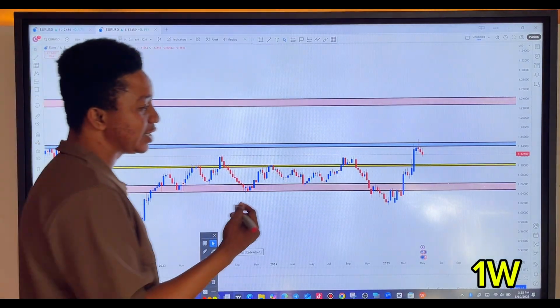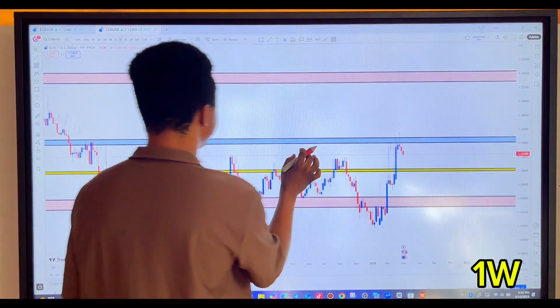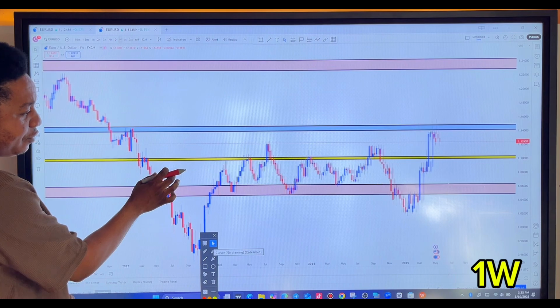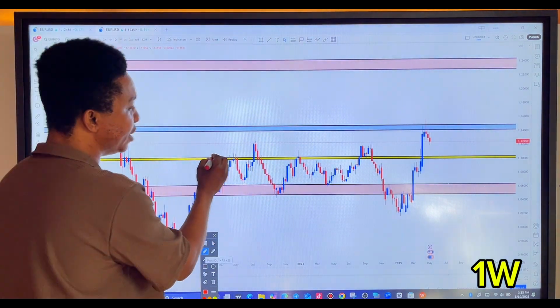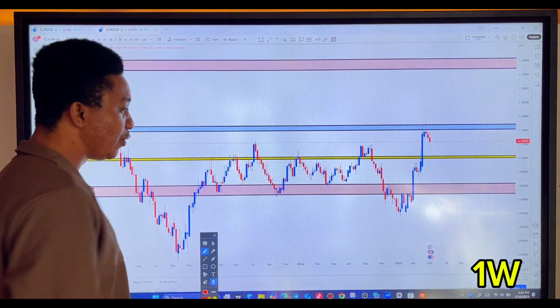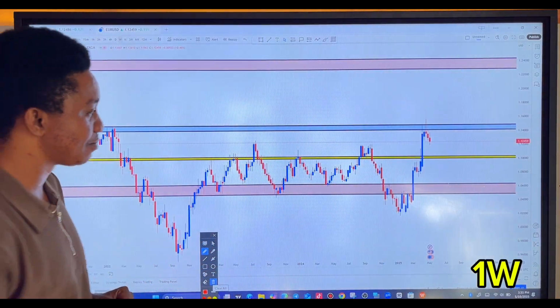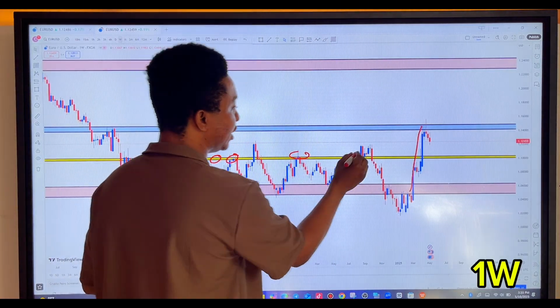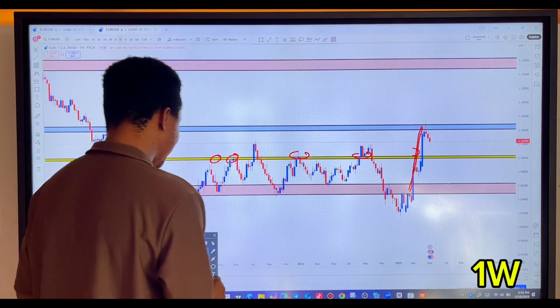All right, so this is also the weekly time frame of EURUSD. Now EURUSD on the weekly time frame, we have a weekly mid-range zone, which is also a very strong level of sensitivity. Now the weekly time frame, what is happening on the weekly? Let's look at this. Price made a push all the way to the upside, breaking above the strong weekly resistance level to the upside. And then what did it do?